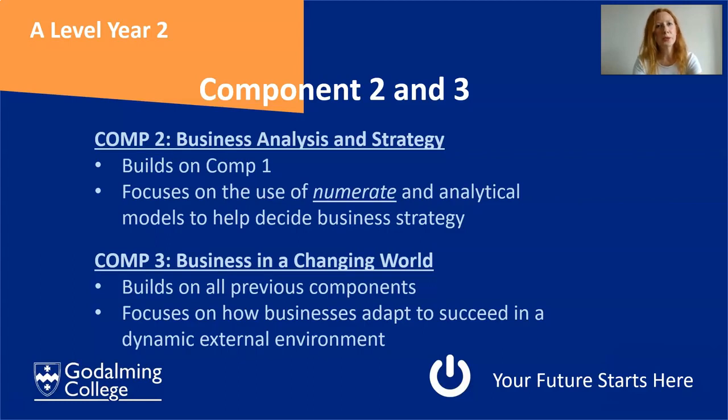Around about January, we'll switch from component 2 to component 3, which is looking at business in a changing world. And this is a synoptic unit, which means that you have to have a really good understanding of everything that's come before. So again, it's looking at complex, big multinational corporations, real life businesses, and trying to figure out what they need to do, what decisions do they need to make in order to make it so that they're successful.